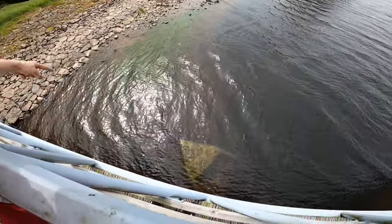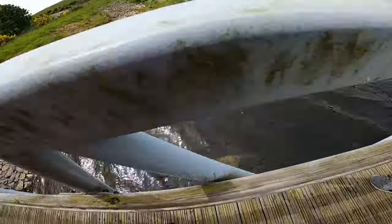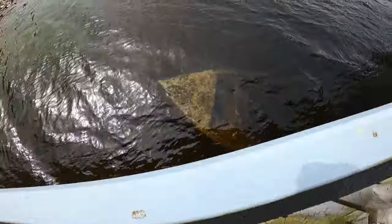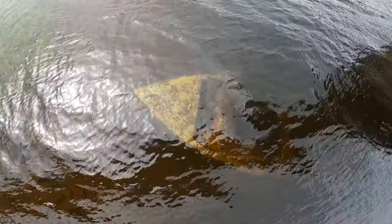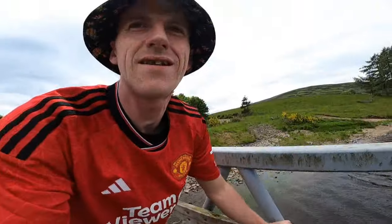It might be cool to look into the water for that angle. I don't know how well that comes out on the camera, folks. Look at that. Wow. Another scene of abandoned history right here, an abandoned boat.